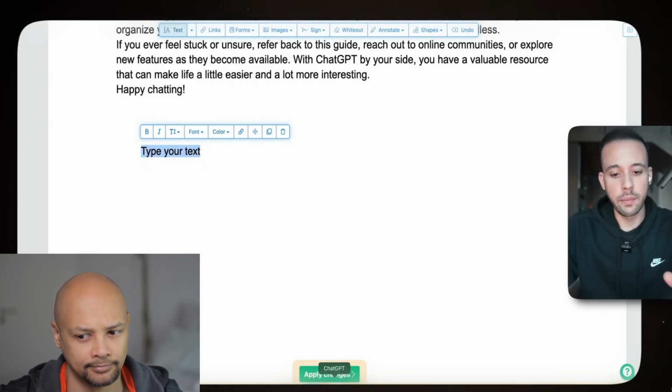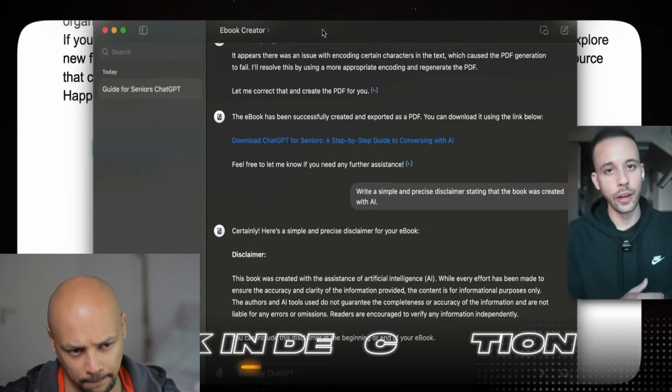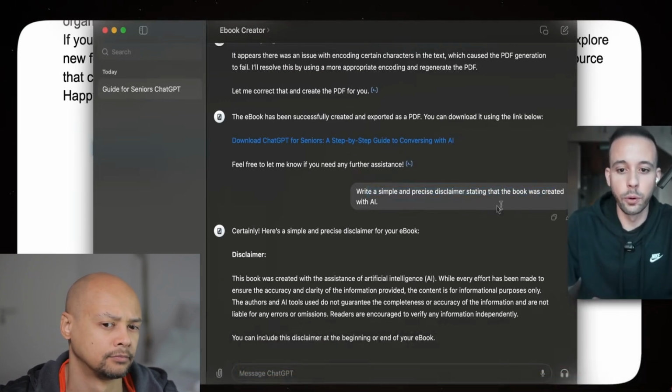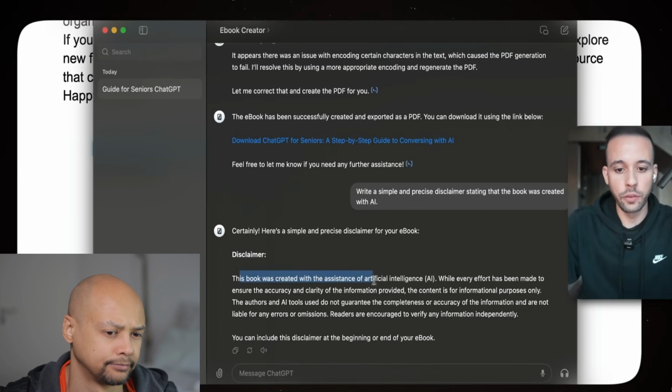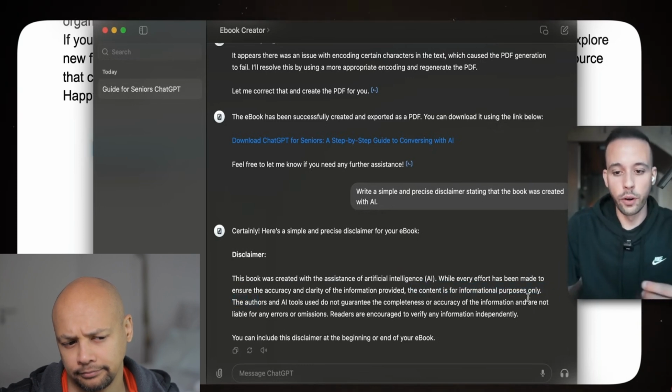The way that you get this disclaimer is by using ChatGPT. You can just copy and paste the template that I have for you in the text guide down below, which is this one: Write a simple and precise disclaimer stating that this book was created with AI. And this is what ChatGPT wrote for me. Disclaimer: this book was created with the assistance of artificial intelligence. While effort is being made to ensure that the accuracy is provided, the content is for informational purposes only.